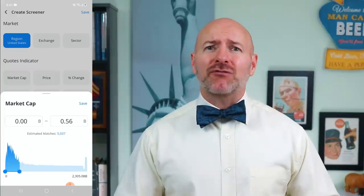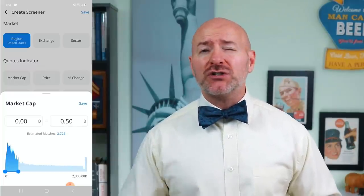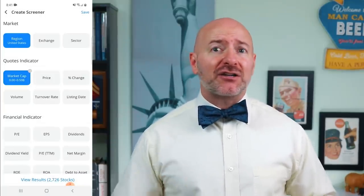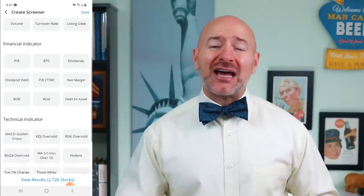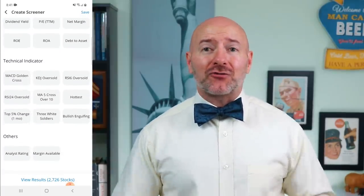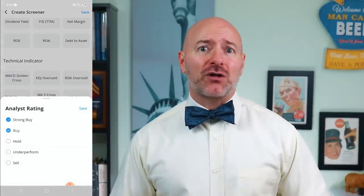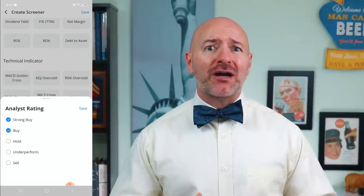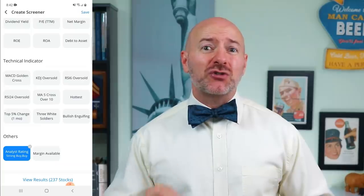And since we're only looking for penny stocks here, I'm going to change this market capitalization to only show stocks with less than $500 million market cap. Now that's going to narrow our list from over 7,500 stocks to just under 3,000 penny stocks. Another great feature about the Webull screener is I can filter by analyst rating as well, so narrowing our penny stocks to only those with buy or strong buy recommendations. You can see here that narrows our list further to just over 200 stocks.